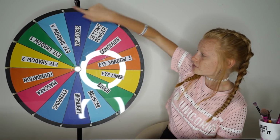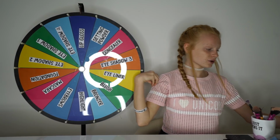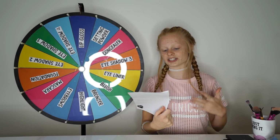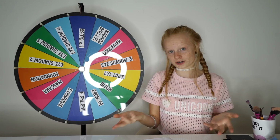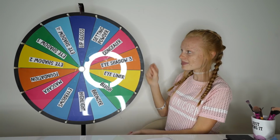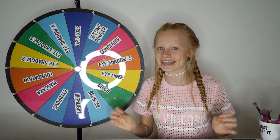So I've put all the makeup that I use on like a normal day look here. And then I've got a list of the order that I use them. So first of all, I use foundation, second I use concealer and so on. For example, on the first round, I'm gonna say, okay, so I'm gonna be using foundation, then I'll spin this, and then whichever product I get, I'm going to be using it as if it was foundation.